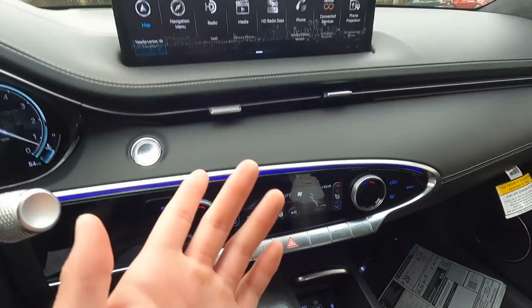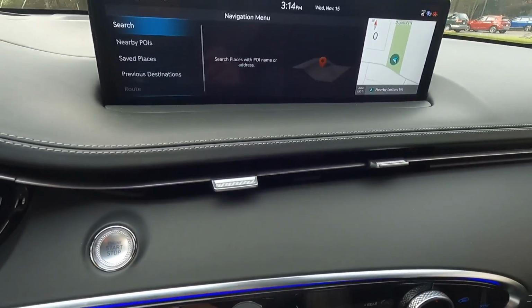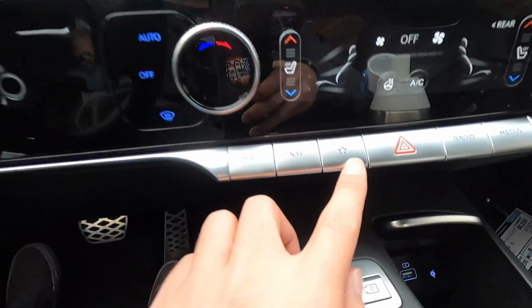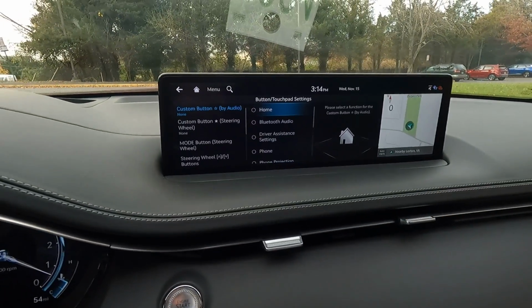So if I click map, it's going to pop up my map on the screen. Then this is going to pop up my point of interest stuff on the screen. These are basically shortcut buttons. This button right here, you can see that one is not filled in. This one is filled in. This is another configurable button. So when I pop that up, basically I can choose what I want that button to do.